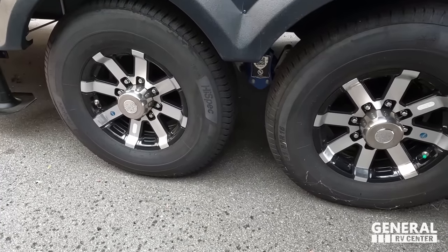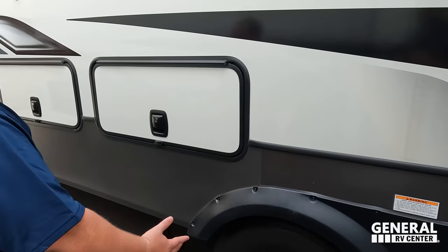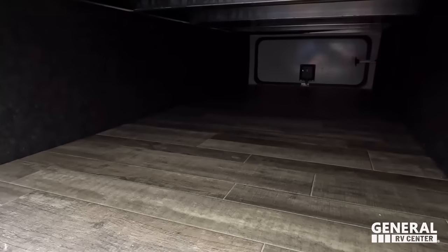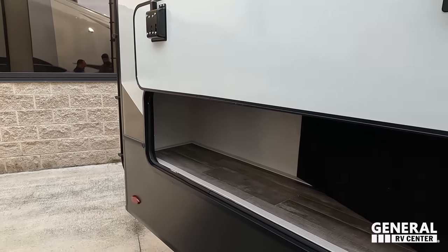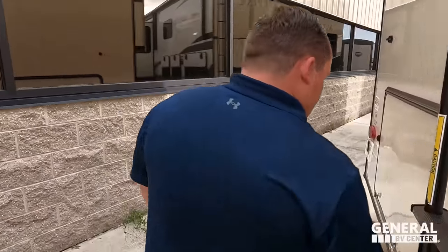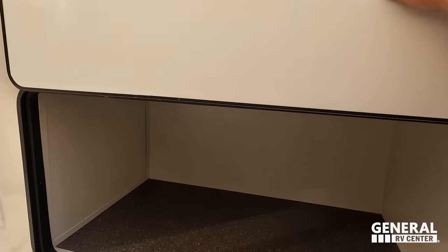ST-235-80R16 with the Lippert Road Armor trailer suspension there. Nice. Now, Will, we were talking about that front storage, which was lame. Yep. But it's okay, because right here we have more storage. Very nice. It is. But what's even nicer, Will, is back here. Okay. Back here is awesome storage. Yep, it really is.